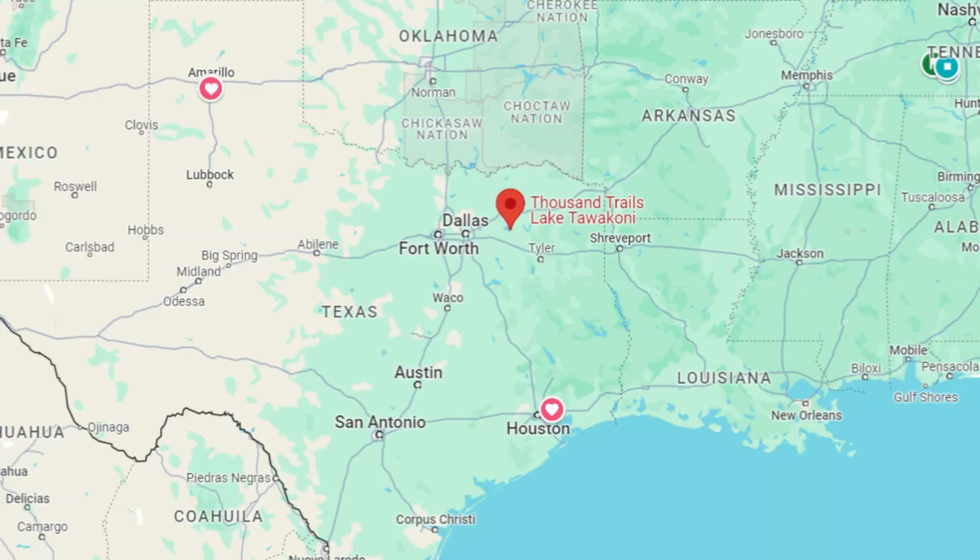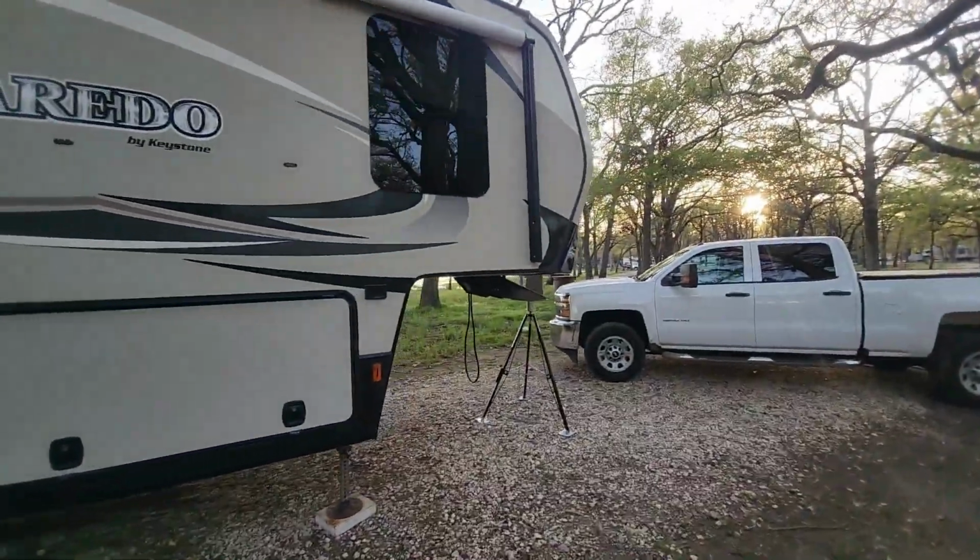All right, we finally made it to Lake Tawakoni here in Texas. It's about an hour east of Dallas. So, do you want to go visit Dallas? It's not too bad of a drive, really. So, we got a nice site. Let me turn this around. This is a 50-amp site.